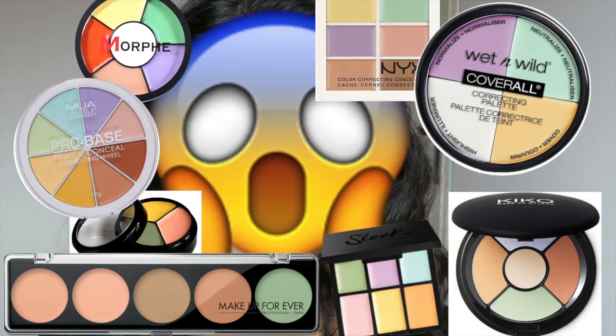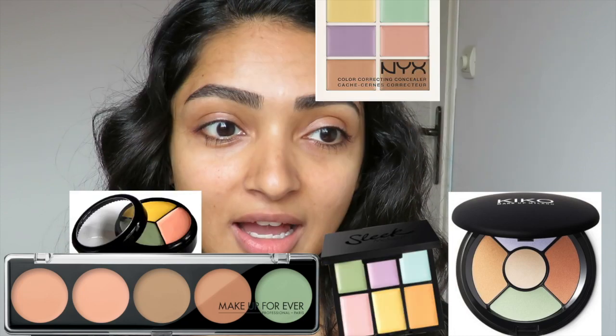Today I'm going to show you and put to rest once and for all what color corrector works best on Indian skin tone, people with maybe a little bit more of an olive skin tone and tan medium complexions. There are a lot of different color correctors available on the market. You see these wheels that they sell these days with green and lavender and orange and all of this, and I know it can get kind of confusing for some people. So I'm going to put it to rest and figure out which color once and for all works best for people of a medium skin tone.